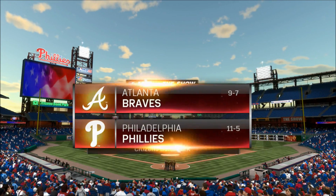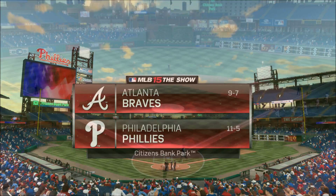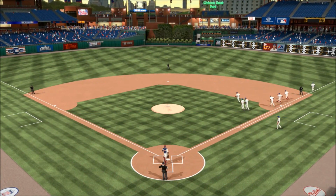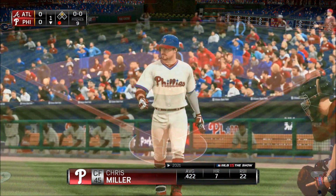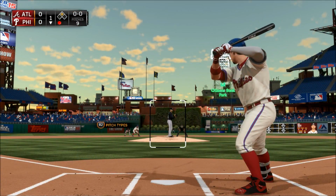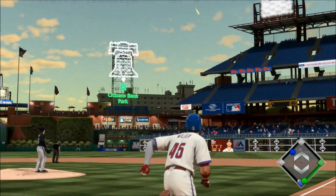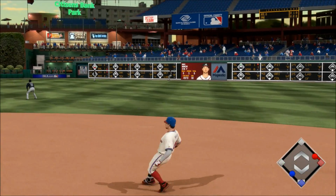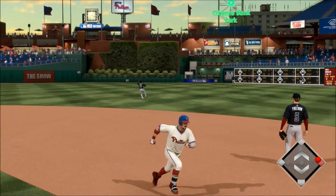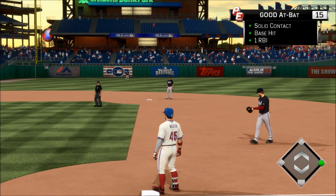Time for baseball on the show as we get you set for baseball at a place they call the Bank. And before we get too much further, here's a look at each manager's starting lineup here for the opener. Chris Miller. Here's the first offering. Not fooled there as this ball's hammered out to deep right field. But that'll be off the right field wall. And the run will score as the Phillies are off to a 1-0 lead.